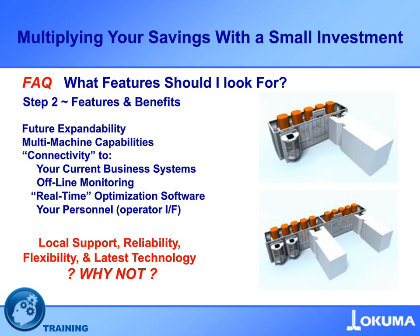We have a customer in Virginia that bought a 1-machine system. He's expanded to 4 machines and a 53-pallet system over the last years. It's like an erector set. You can just keep building it. Multi-machine capabilities. You want to know for the FMS software, connectivity is a big byword or buzzword today. It needs to interface with your current business systems. There's no reason that it should not be able to do that today.